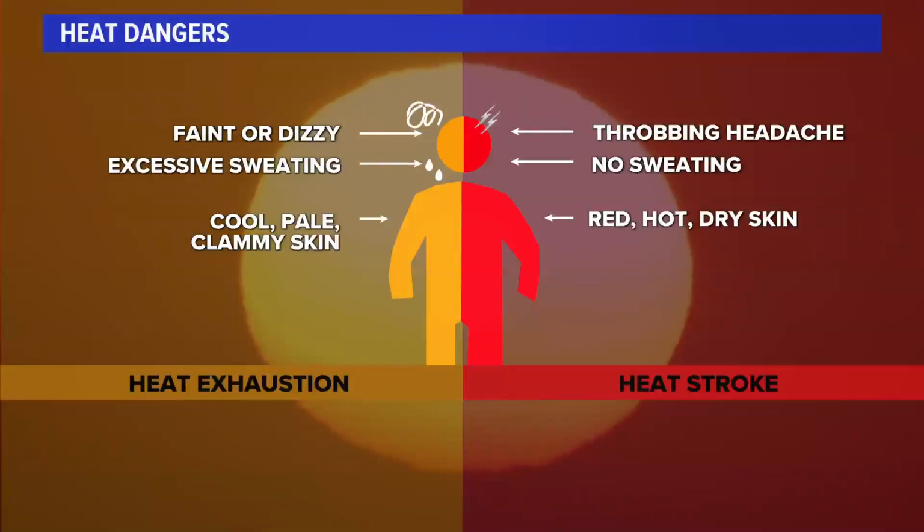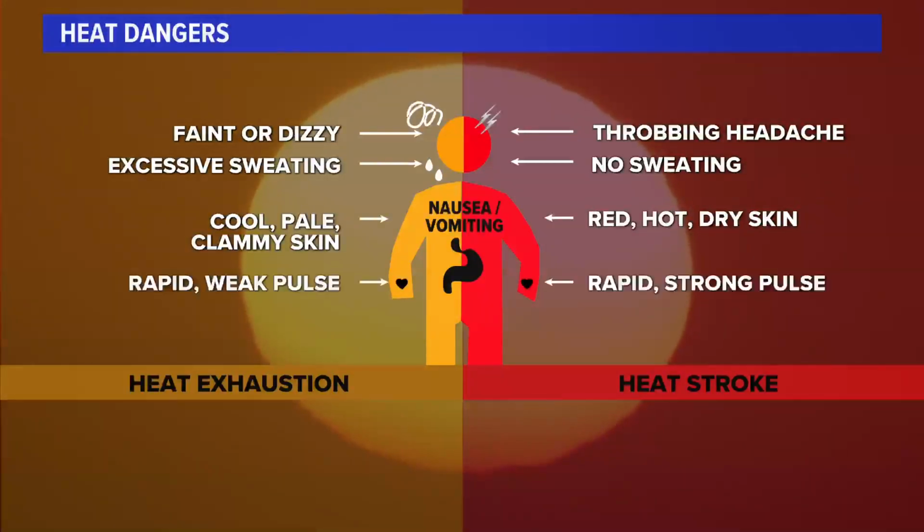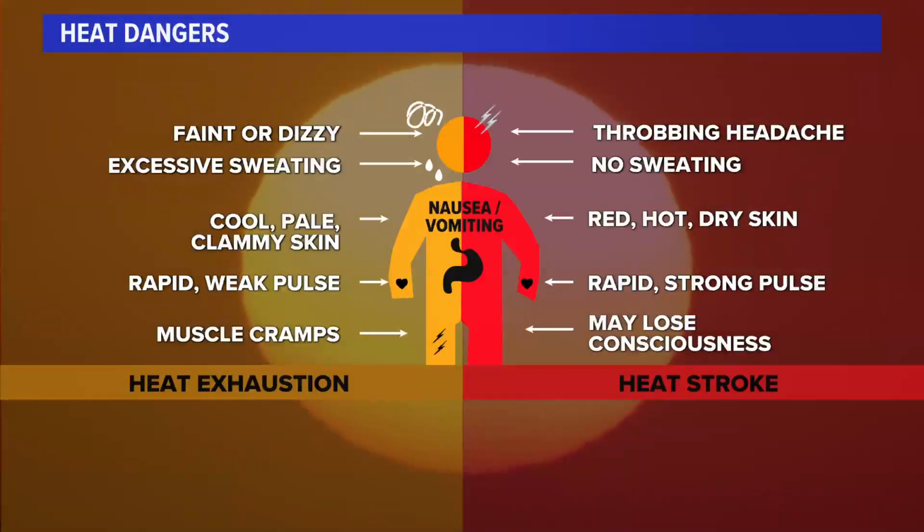So we get into the excessive sweating, and once we're headed towards heat stroke, the sweating disappears. Also, the skin starts to feel different. It may go from a cool, clammy feel to red hot and dry. And then certainly nausea and vomiting, another sign that we are certainly going to be watching out for. Then the pulse. The pulse will change from rapid and weak to rapid and strong. That's also going to be leading to that throbbing headache, also muscle cramps. And then finally, what we don't want to see happen is the loss of consciousness.